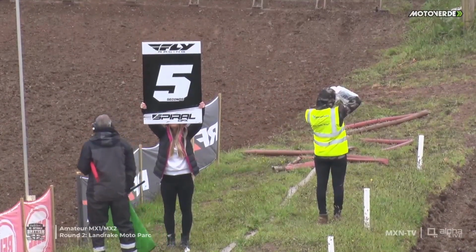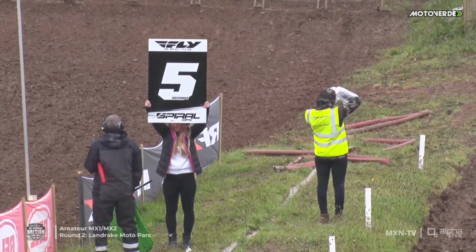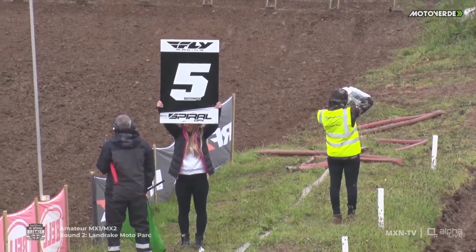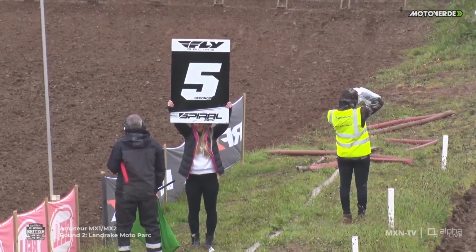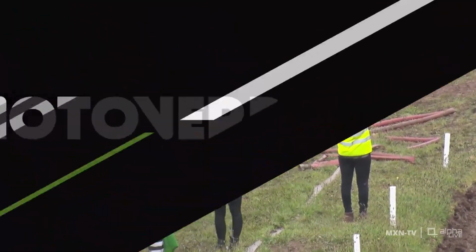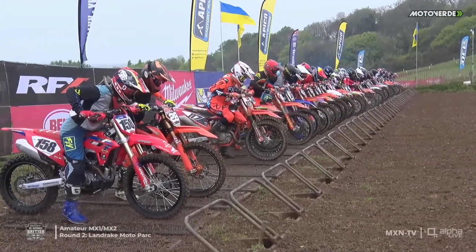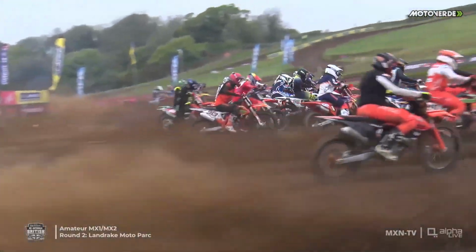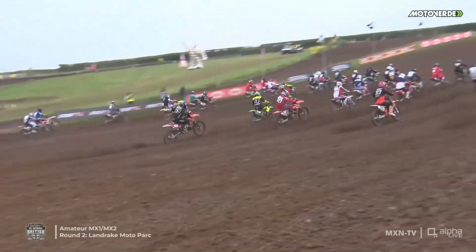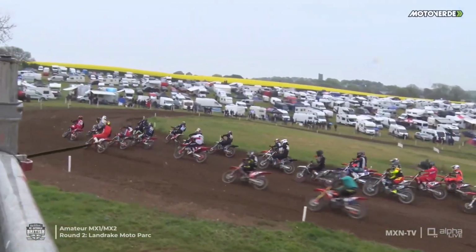Going to turn to the Fly 15-second board. We're seeing the 5 seconds, the other side of that is 15, that's what's facing the riders. In a minute, the board will turn to 5. There we go. That's what they're now seeing, and away we go. Moto Verde amateur class, MX1, MX2. Some spinning off the gate. Harry Bradley having a shocker of a start. So he's got work to do.